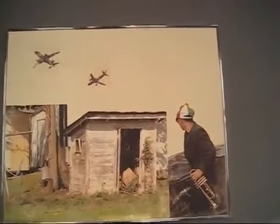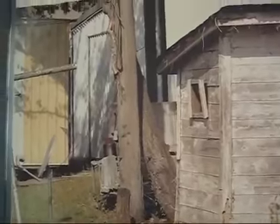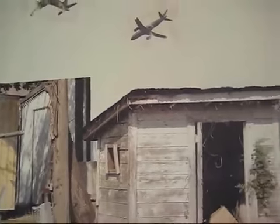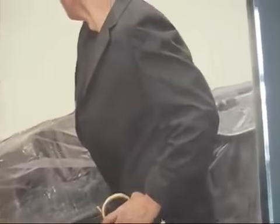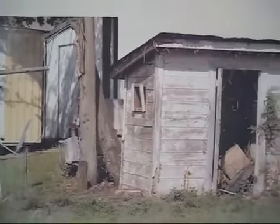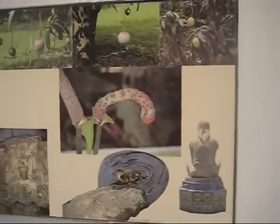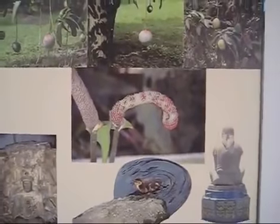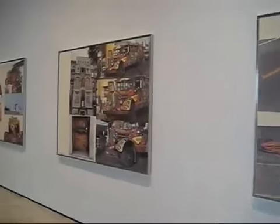This piece is Gazer, 2007. 61 by 73 and a half. Actually looks like he's got a layer of paper laid down over the polylaminate. This is Forbidden Fruit. On Track. And Roadrunner.